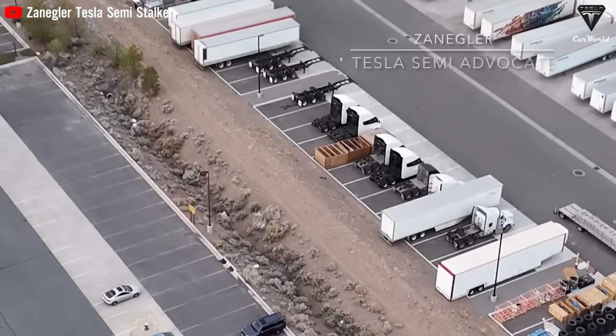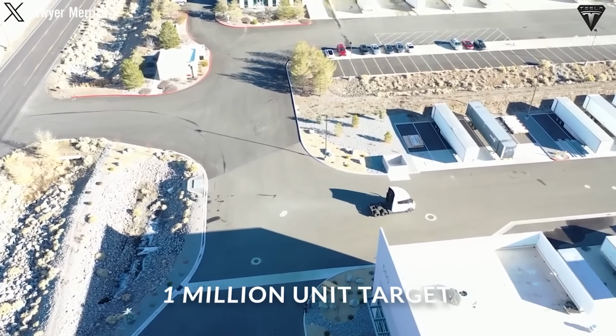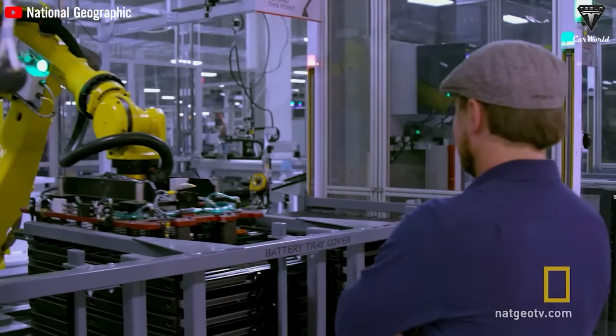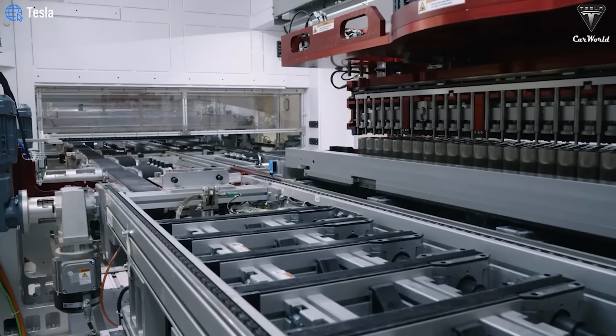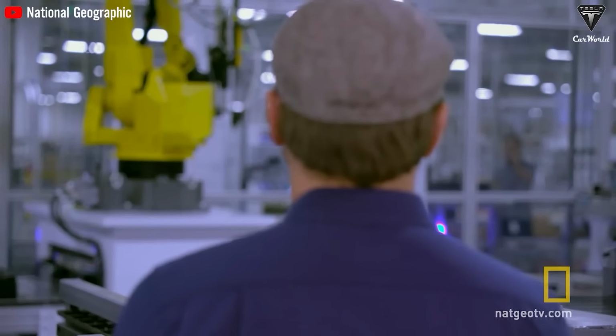Although the Tesla Semi may not significantly contribute to Giga Berlin's 1 million unit target, it's still a step in the right direction. Furthermore, Tesla continues to relentlessly research and improve their battery technology, showcasing new battery generations with higher capacity while significantly reducing the weight of the battery pack over time.